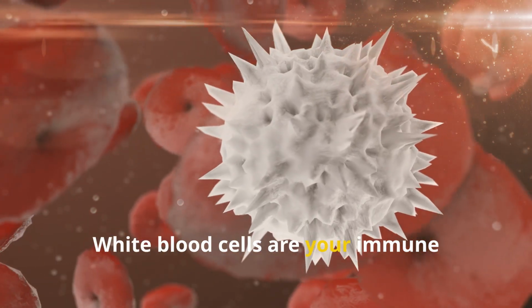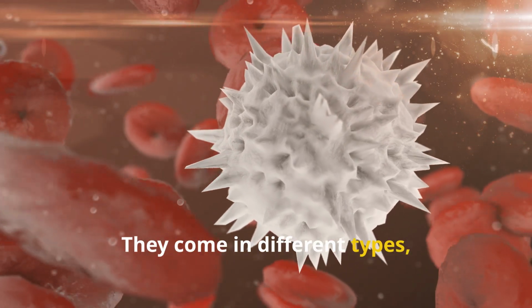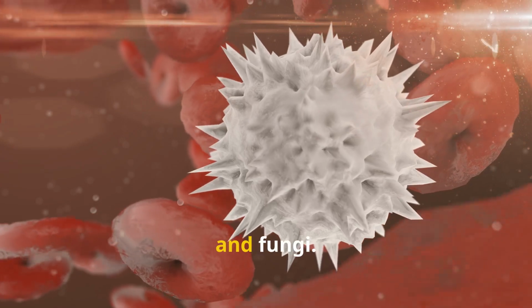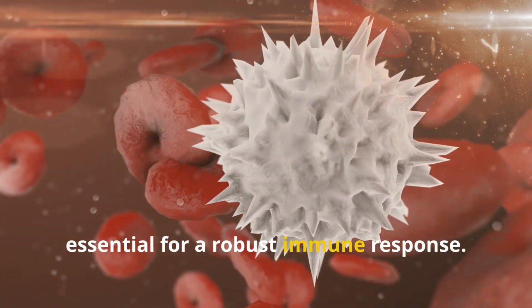White blood cells are your immune system's warriors, fighting off infections. They come in different types, each with a specific role in defending your body against pathogens like bacteria, viruses, and fungi. A healthy white blood cell count is essential for a robust immune response.